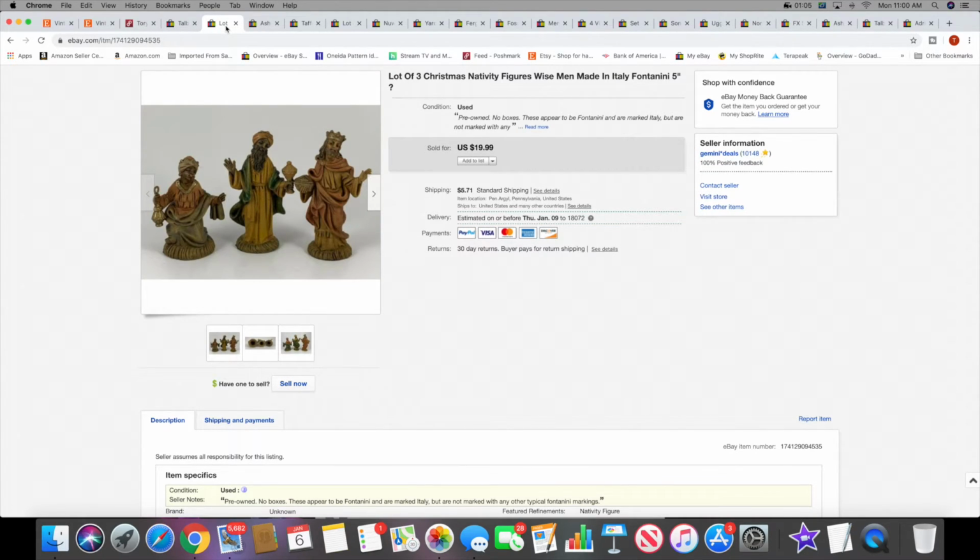And then I sold these three nativity wise men figurines. They looked like Fontanini and they feel like Fontanini, but these are not marked, which is kind of weird, and they didn't have any boxes. I picked these up at a rummage sale in the fall and just kind of grouped them together, and they sold for $19.99 plus shipping.